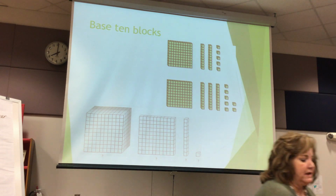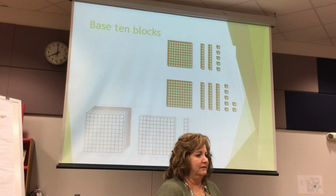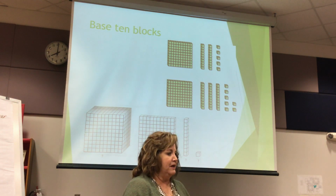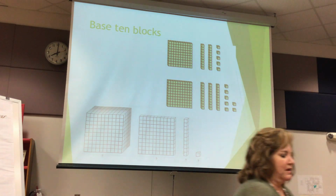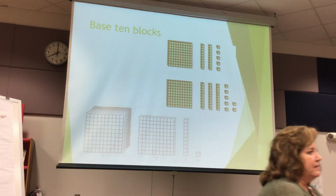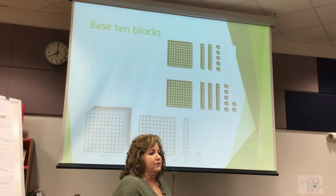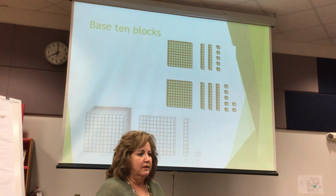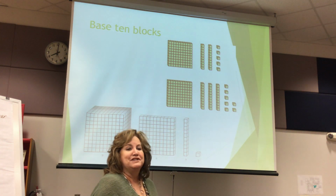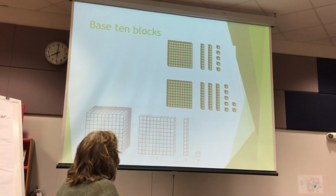So if I was making 24, how would I do that? How many of these would I need? 2, and then how many units? 4. There you go, 2 rods and 4 units. So that's base 10. You'll see a lot of these representations, and that goes all the way up through 3rd grade. Starting in 4th or 5th, they change into decimals, but we won't get into that today.